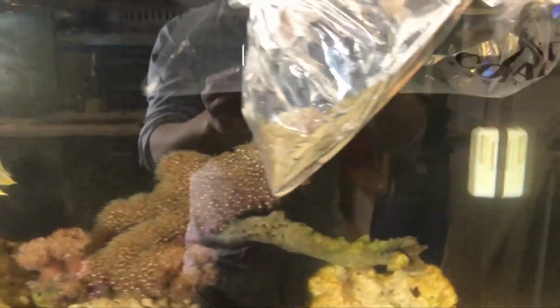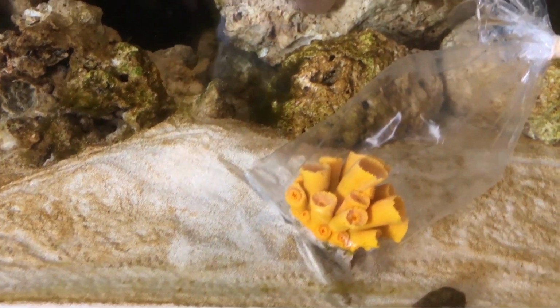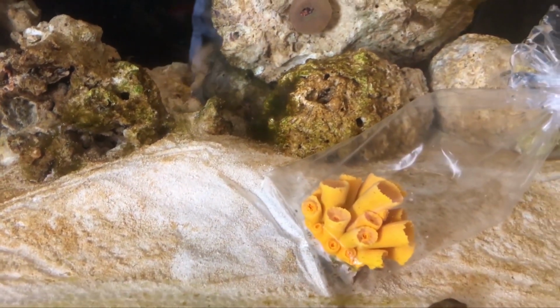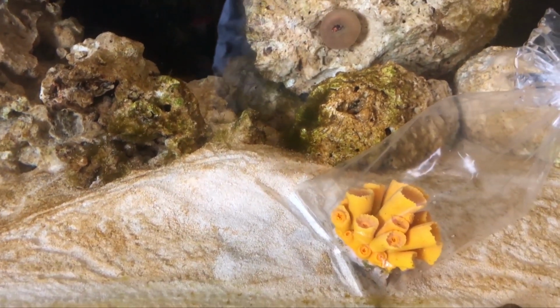I also picked up a cleaner wrasse. He got a bunch of them in, and that one was like 23 bucks. Also, I got this coral. I saw it before, but it was never the right time to get it because I was always at work. But this time, since I'm going straight home, I got it.